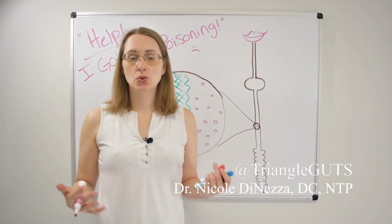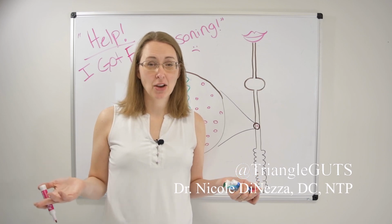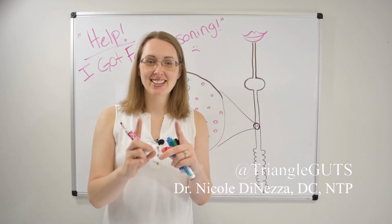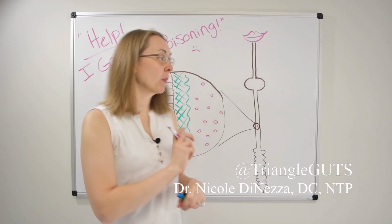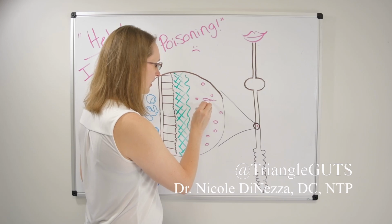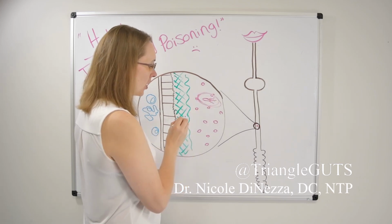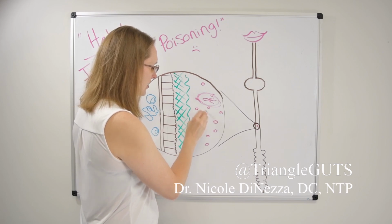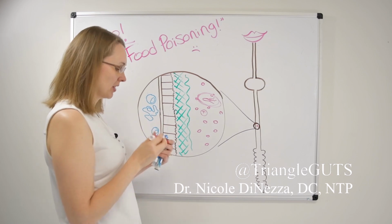And this is huge because this is where about 70 or 80% of your immune system hangs out on a day-to-day basis. And this is exactly what they were made for. This is what they're waiting for. They are waiting for some weird bug. Let's see, I'll give it a couple of flagella. It's waiting for this big bug and its toxins to come down its way. And this is what it's primed and ready to handle.